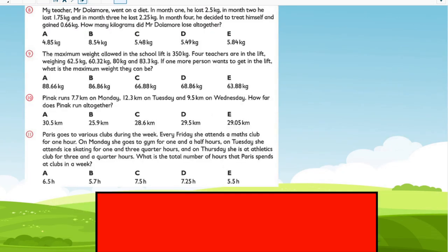Moving on now to question 8. So we're going to read the question through first. My teacher, Mr. Dollimore, went on a diet. In month 1, he lost 2.5 kilograms. In month 2, he lost 1.75 kilograms. And in month 3, he lost 2.25 kilograms. In month 4, he decided to treat himself and gained 0.66 kilograms. How many kilograms did Mr. Dollimore lose altogether? So, first of all, we're going to add together the amounts that he's gained.